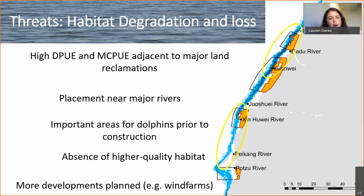For example, right now, Taiwan is working on transitioning to renewable energy sources, which is great, but they are looking at putting offshore wind farms adjacent to these dolphins' habitat. Hopefully they will mostly be located offshore, but just the construction phase and all of the other effects of putting up wind farms in this very sensitive habitat is really concerning for those of us who are following these animals.